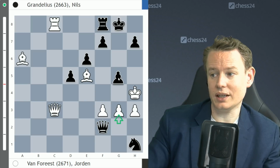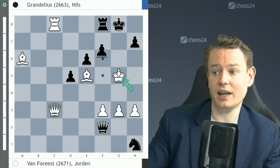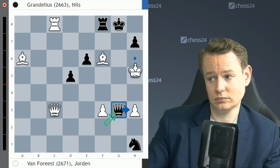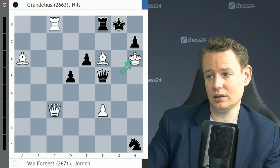But Nils has one last bullet. g5 check, king takes g5, f6 check. And if this pawn gets taken, all of a sudden it's black who wins. For example, this would be checkmate.